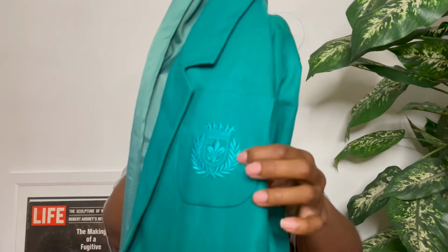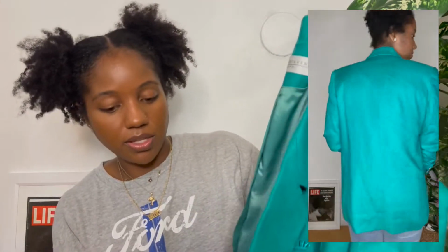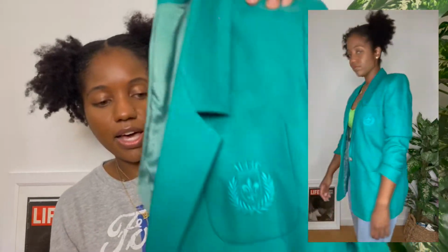I like this little emblem here on the pocket. It is in this kind of like linen material, but it is a little bit more heavyweight, so it won't just be flying all around when you wear it. But it fits really, really good, and you'll see on the try-on exactly how it looks. So I was happy to come across this. And I think that was $4.99 that I paid for that one, so it was also a really good price as well.